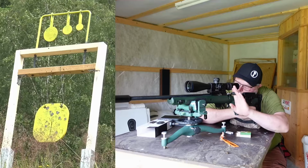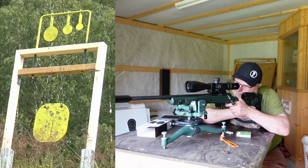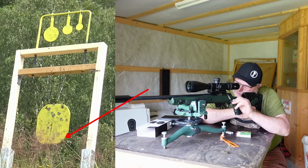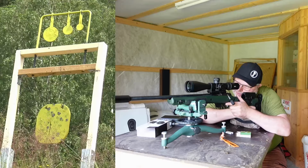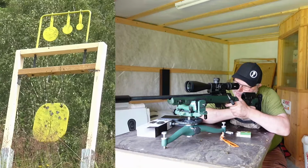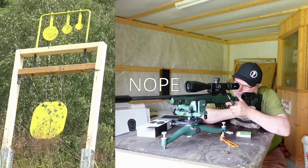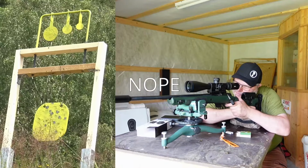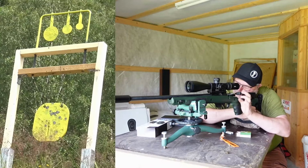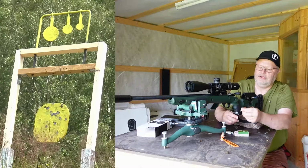I can't seem to hit the spinners down to the 8-inch. You can probably see better than me on the camera where I'm hitting. I think it was low. That was a little bit low to the right. High. Oh, I had more left.